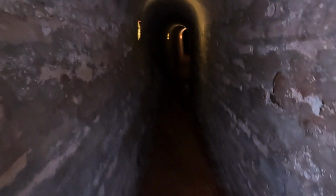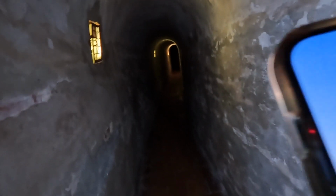I figure anytime there's a mysterious passageway, why not go down it? Especially if there's no one else down there. And I do this all for you guys. And yeah, it's getting definitely deeper and darker. And I have no idea what's going on down here. That's why we're happy that we brought a little light as we go down here. Okay, I'll turn off the light now because I think I do see just a little bit.